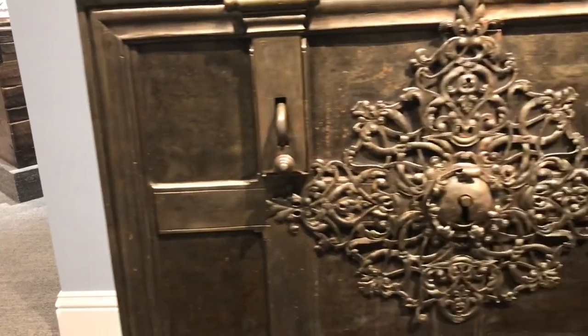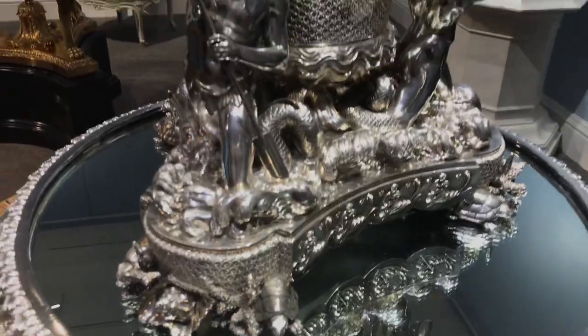Everything here is for sale, so the paintings you'll see on the wall here come and go. Next time you visit, there will potentially be a whole new collection, and there's always something new to see, and that's part of the beauty of what we do. It's fun, it keeps it exciting for us and for you.